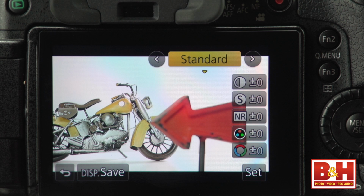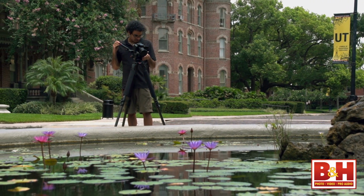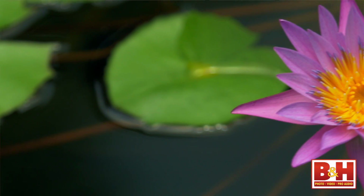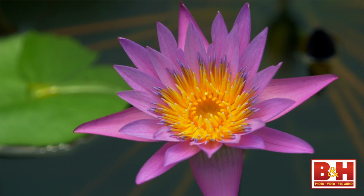And if you want to make some fine-tune adjustments in any of the profiles, you have access to contrast, sharpness, noise reduction, saturation, and hue right there on screen. Again, all of the adjustments are made live on the LCD, so you can massage the image to the exact custom look that you want inside each picture profile. Now, to me, this is an easy and efficient way to get the image closer to the final look and feel that I want in camera.